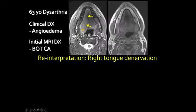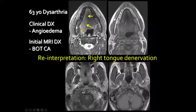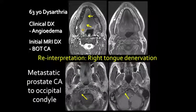You are not done. You need to go back and track the 12th cranial nerve. So the other finding that was missed was a lesion of the occipital condyle here. You see it extending into the jugular foramen, and you'll see it extending in here to the hypoglossal canal, paralyzing the 12th nerve and resulting in this denervation. So this is metastatic prostate carcinoma to the occipital condyle with secondary tongue denervation.